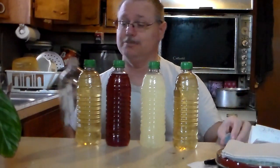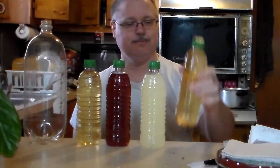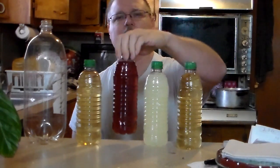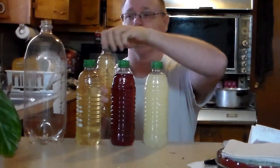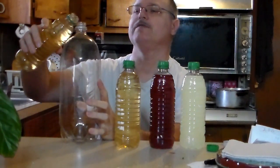So we are going to pour these small bottles into this big bottle and see what happens. We've got some green tea here, some lemonade, some raspberry Kool-Aid, and some urine I collected this morning. So what we're going to do is we're going to put each of these in this big bottle one at a time and see how much it fills up. Let's set this aside a little bit, this right here, very carefully.